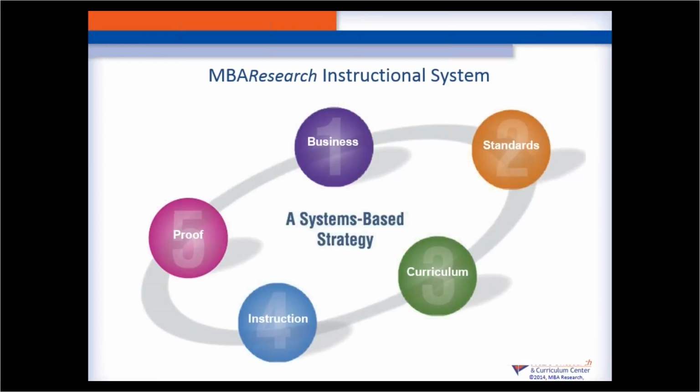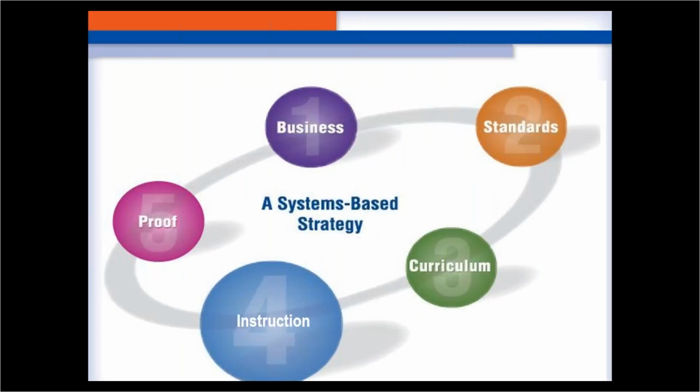The starting point for everything that you're going to see today is the MBAResearch's website. It should be your go-to location for all of the organization's services and products. You'll find that all of these fit into an instructional system, rather than being independent standalone items. The instructional system starts and ends with business. Business research and input defines the standards, which drives the curriculum. Instructional materials are developed to meet the standards, and assessments are designed to assess the standards. Today's workshop will focus on instruction, specifically project-based learning.